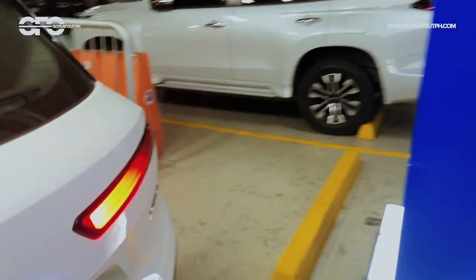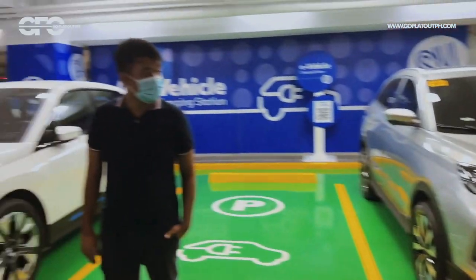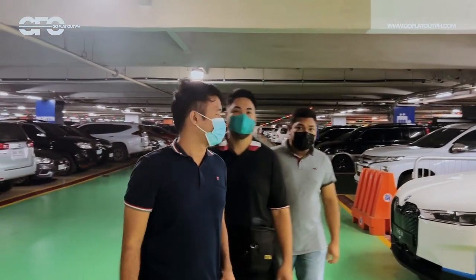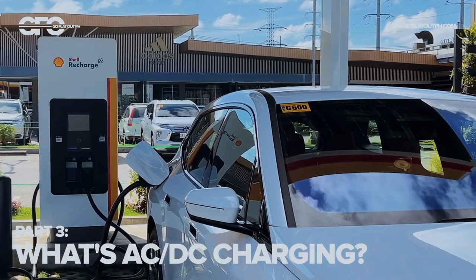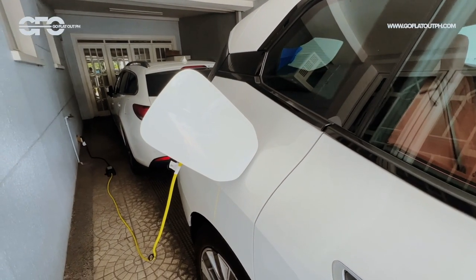So dahil nandito na tayo sa SM Mall of Asia, I think it's now a good time to talk about the different charging standards and charging methods. As mentioned a while ago, you can charge via two charging methods, via AC or fast charging DC. If you're gonna charge at home, that's an AC power source, which comes in two levels.